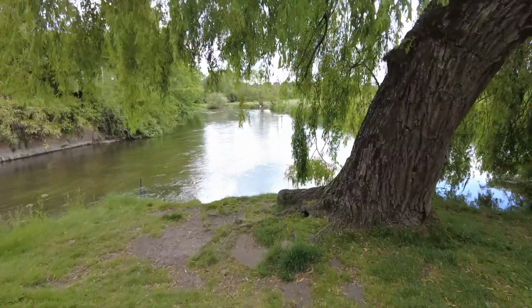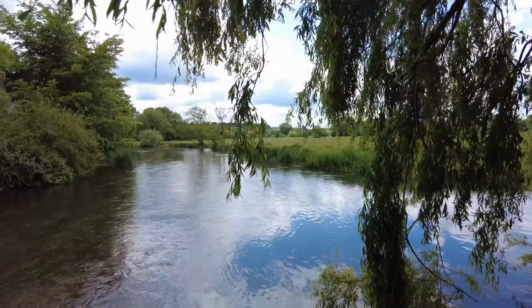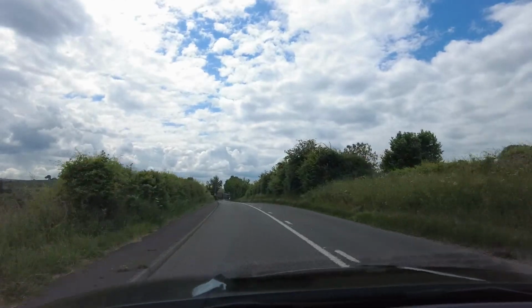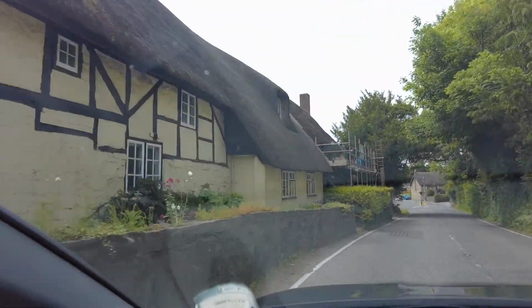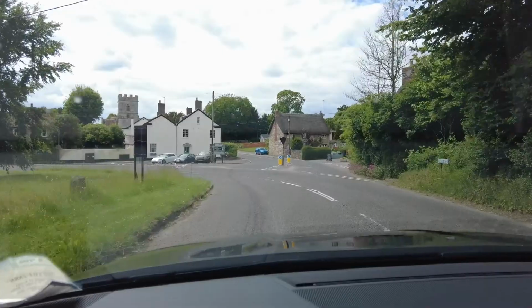So after viewing the cathedral, we went for a little walk around Salisbury. It's really beautiful, has a lot of green spaces, and it was time for us to head to our next destination. Our next destination was actually Shaftesbury, but just before going there, we decided to stop for a late lunch in a pub.